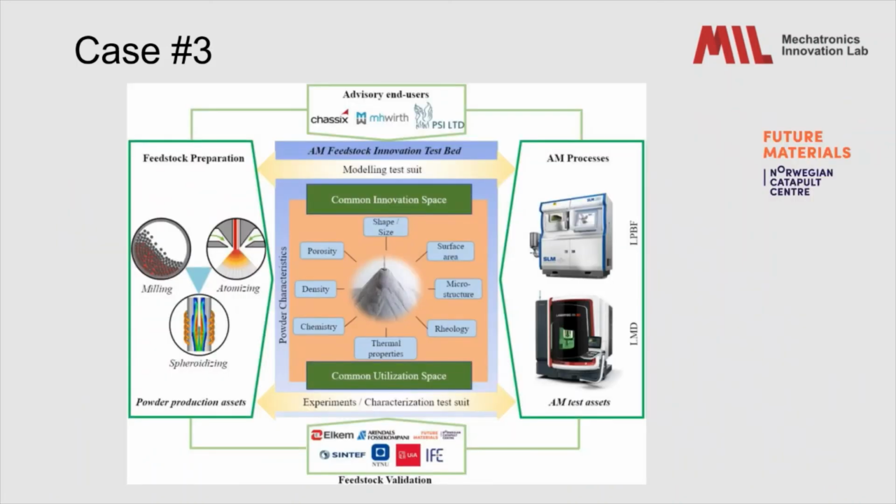Okay, final example is something that we're working on right now, and it's actually not directly related to hybrid manufacturing, but more to the DED process, the laser cladding process. It's a research project that we are involved with Elkem, who is the project owner, and we're working also together with all these partners you can see down here. The purpose of the project is to develop new materials that can be used for additive manufacturing. In this case, silicon-based materials.